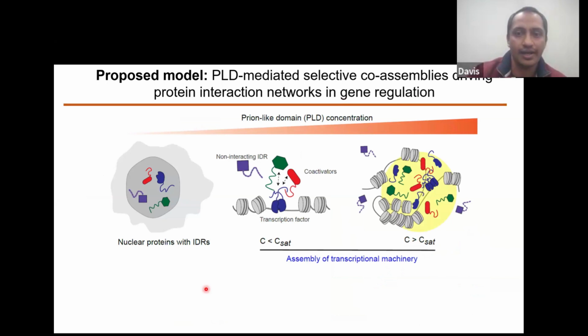So with that, I'd like to end by saying that we have a proposed model for PLD-mediated selective interactions that drive functional networking of transcription factors and activators that are essential for gene regulation, and these are mediated by disordered protein domains, but what determines the selectivity among the plethora of IDRs needs to be figured out.